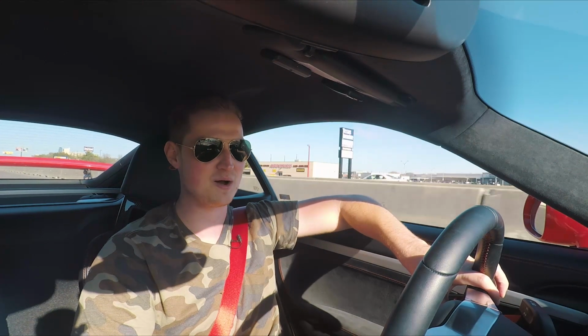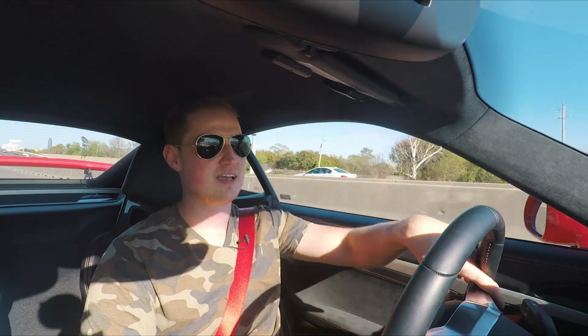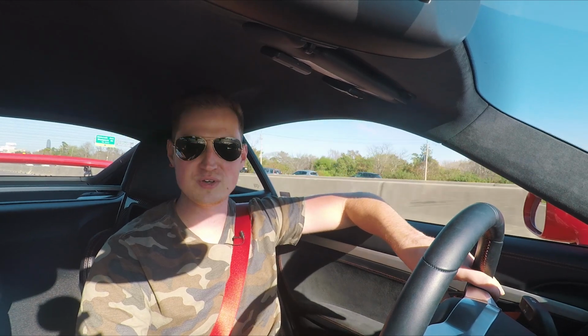This car is all about, I guess, the sum of its parts. So if you look at it on a sheet of paper, it's not that great. If you compare this to a Z06 Corvette, they're similar in price, but on paper, the Z06 is a much better buy. This car is all about its personality. It's just a very precise kind of track weapon. And that's why I'm so in love with it.